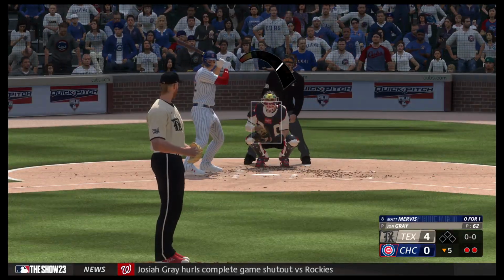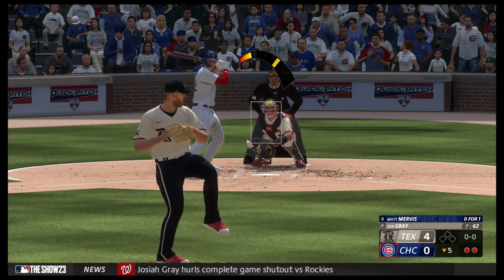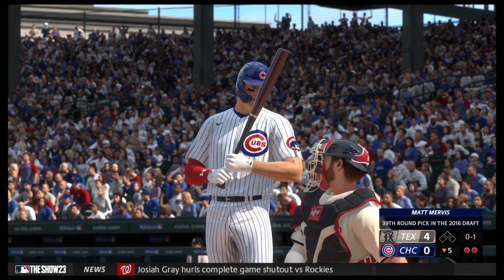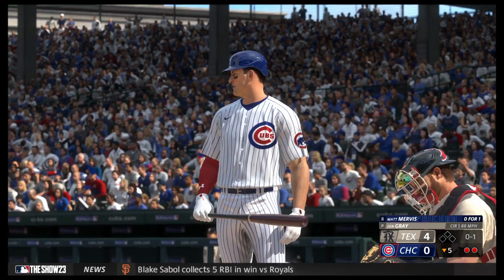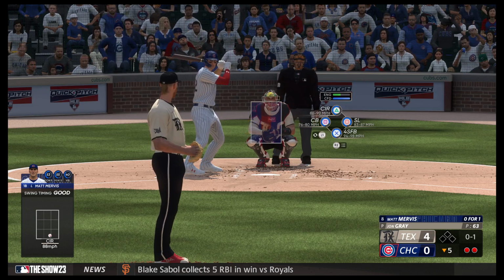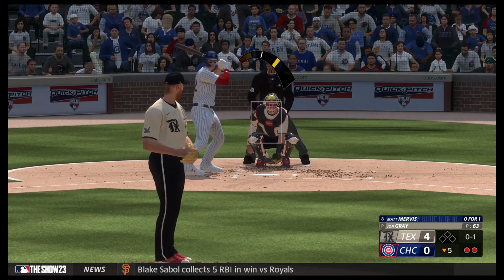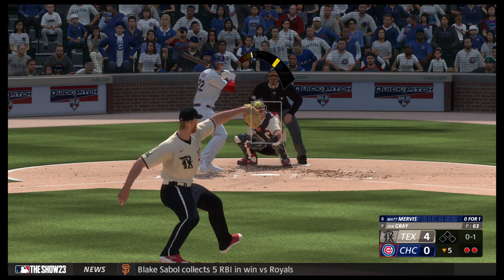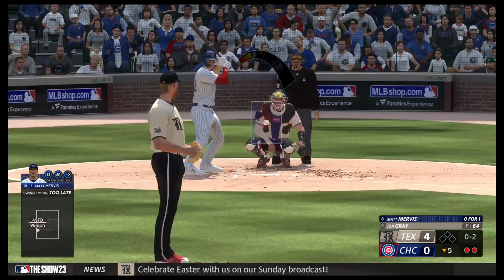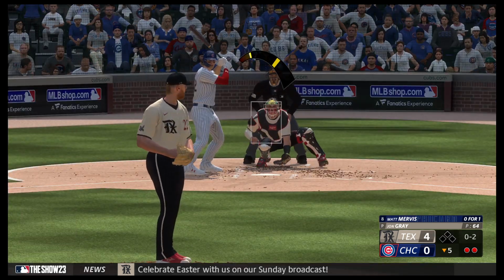Two outs, bases empty. Matt Mervis now at the plate. He swings and misses at the first pitch. 0-1. The offense needs to start showing some fight against this starter. He's doing his thing out there. They're going to have to push back at some point and make him work a little bit harder. Swing and a miss. 0-2. Looking sharp, just a strike away from 5 shutout innings.